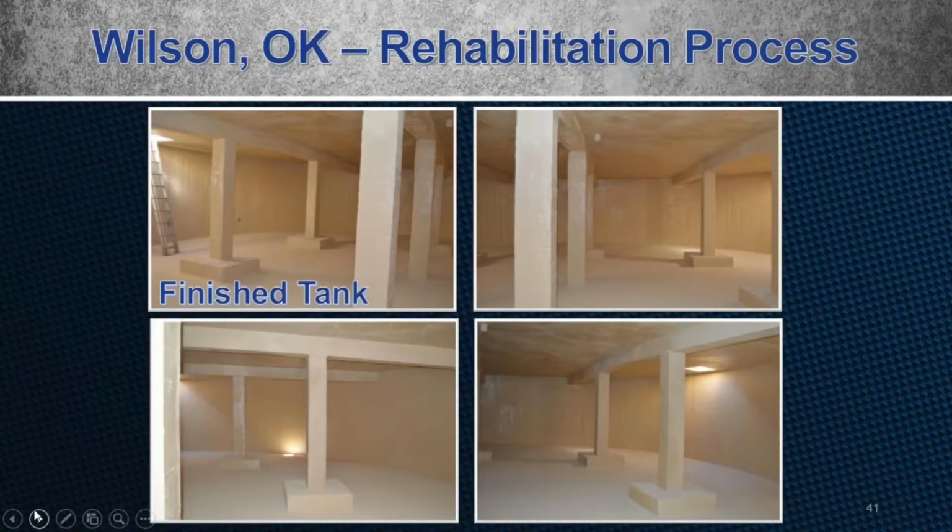According to Buddy Way, the president of WT Energy, quote, "The town of Wilson needed to find a way to repair the water tanks or build new ones. We were able to provide a high-quality, cost-effective engineered solution to provide a long-term fix of the existing tanks for the city. It was a big success for everyone involved."